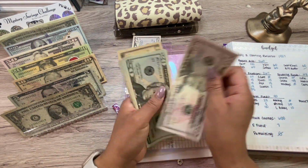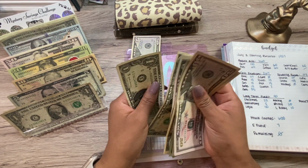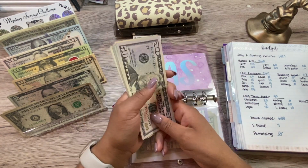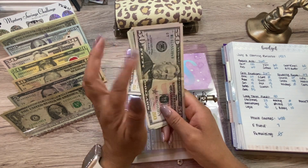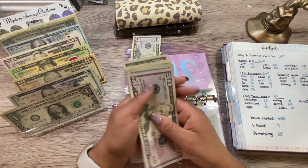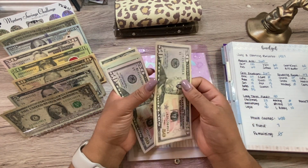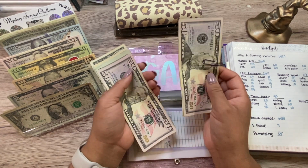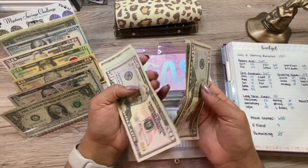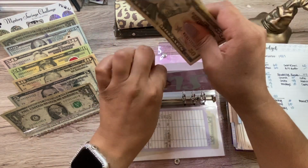So we have 50, 70, 90, 110, 130, 140, 145, 150, 156, and 157. Good. I think I'm gonna need gas soon, and we need to get my husband's oil change this weekend. As a reminder, this is $70 because my registration on my car is coming up here in September. So we had extra money in here, so I just clipped it off for that purpose.